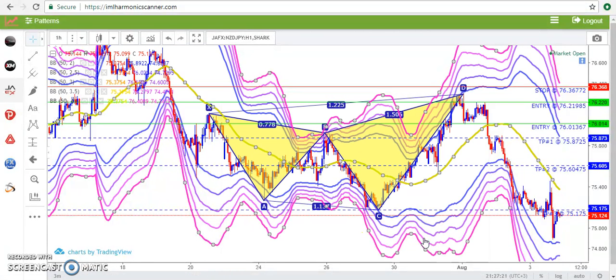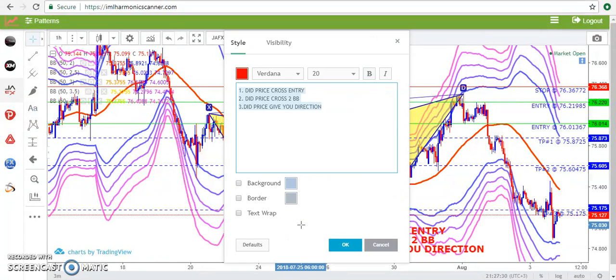Now what this does is give you a way to confirm when to get in the trade. Now your 3 confirmations are as this, and this is what they told us on the webinar yesterday. You have 3 confirmations, and this is it. Did price cross entry? Yes, price crossed entry. Did price cross 2 of the Bollinger Bands here? No, price did not cross 2 of the Bollinger Bands. Other than here, I would see it doing it here. Did touch 2 Bollinger Bands here. Touched it here. So even in this trade, you got 2 confirmations so far.